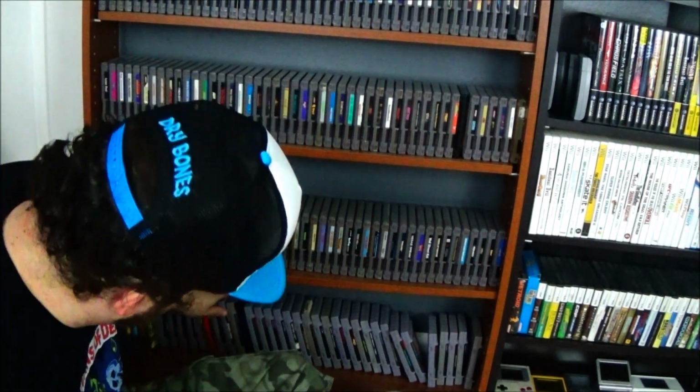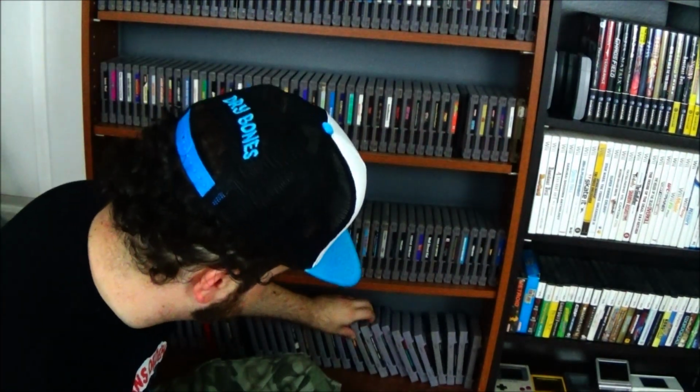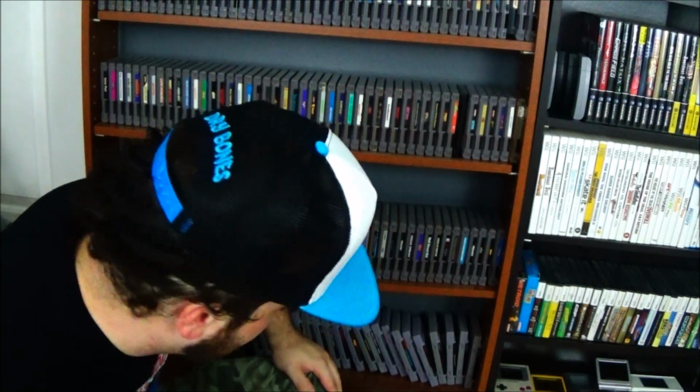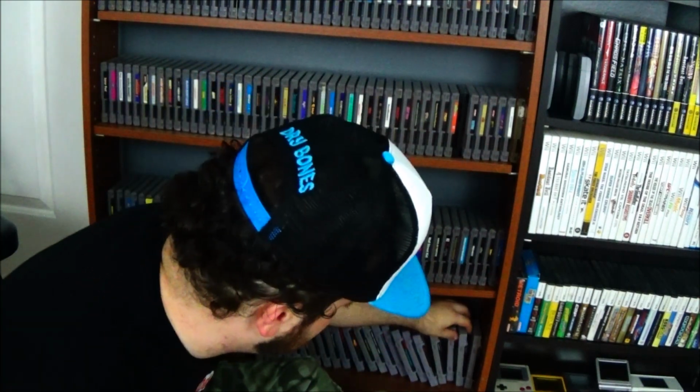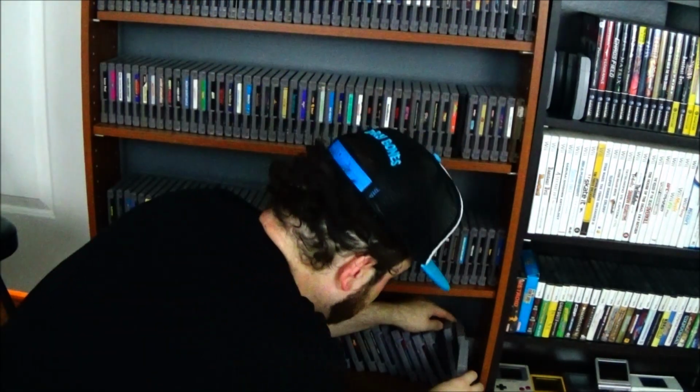We got some Donkey Kong, F-Zero, you know, just basic titles. A couple Street Fighter titles that are great. Super Mario World, pretty much everything that everyone has. This is a little more rare. Turtles 4, Turtles in Time. I still have the $15 price tag sticker. Good luck finding it for that price nowadays, folks.